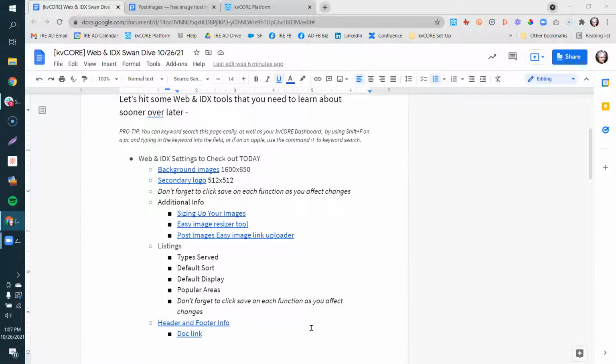Because these are things that, even if you're not completely confident about Web and IDX quite yet or messing with settings, you can confidently go to these settings today and have success with them. I'm putting myself out there with confidence in you, but it's not as big and scary as you might think if you're intimidated by Web and IDX and HTML and all that stuff.